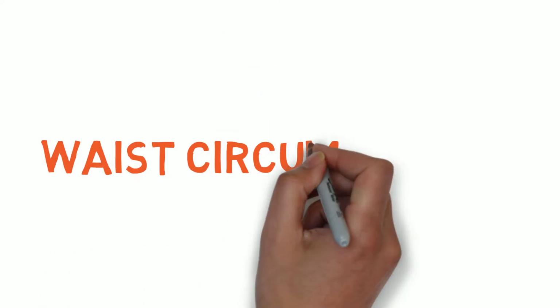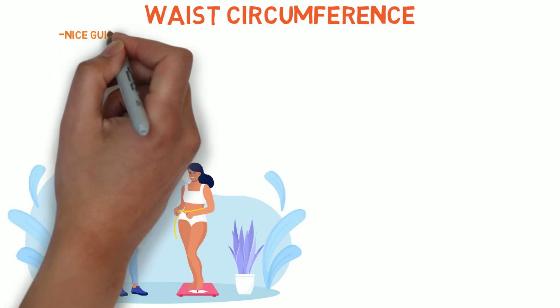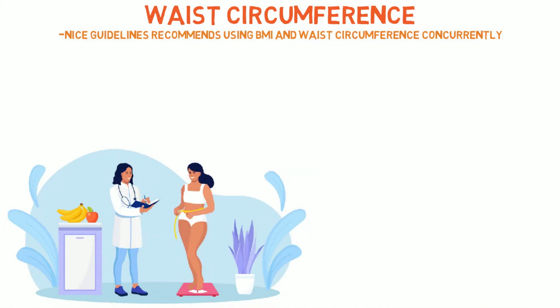Moving on, let's talk about waist circumference. Health professionals often use BMI and waist circumference together to assess health risks. The reason for this is that the NICE guidelines recommend using both concurrently, as carrying excess body fat around your torso is more of a health risk than if weight is on your arms and legs.